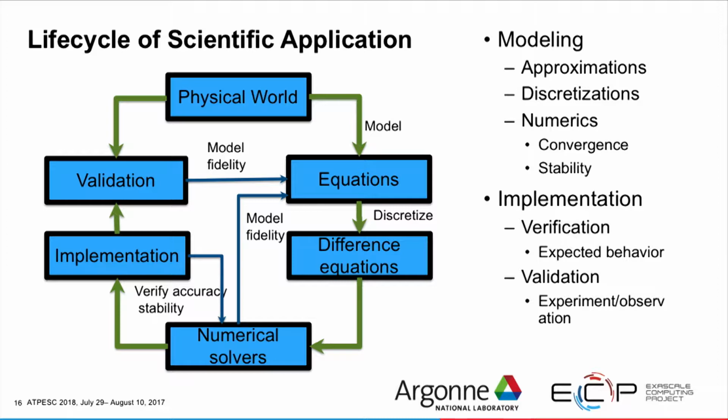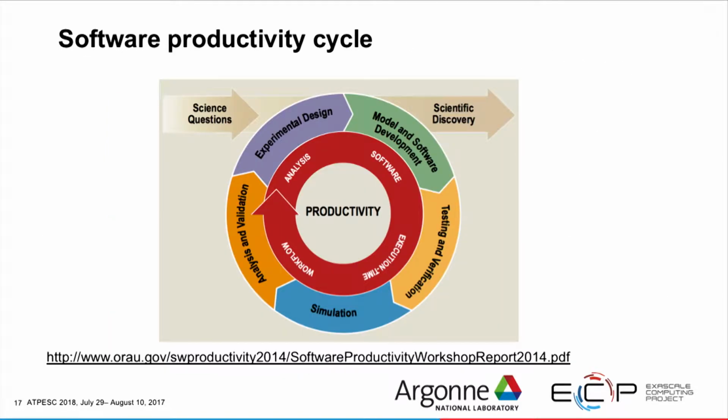So this is what we view as a software productivity life cycle. This is courtesy of the IDEAS Project again, where you have the model and software development, testing and verification, simulation, analysis and validation, and experimental design, which basically is driven by the science question, and if done right, ultimately results in scientific discovery. And within that, there is this process: you have analysis, software development, execution, workflow, and productivity.